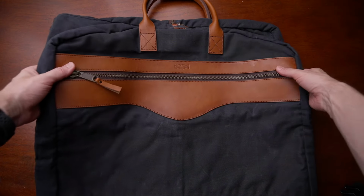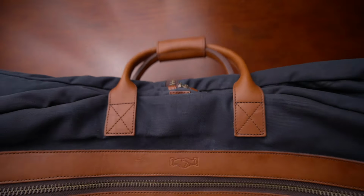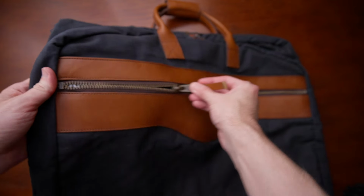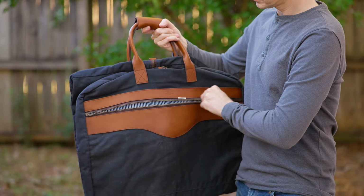Now, as a garment bag goes, I don't think there are any surprises here. It's a pretty standard design, but it's just made to a very high quality standard. And I do really love the colors in this as well. The navy canvas is great, and I love the hickory leather accents. And I really love the pinstripe on the inside too.